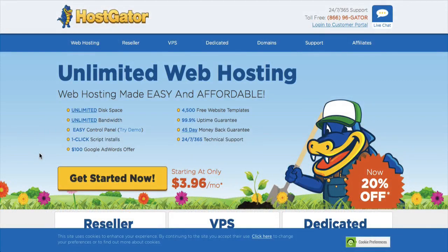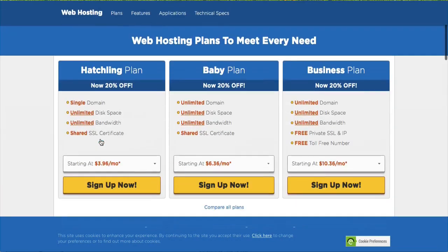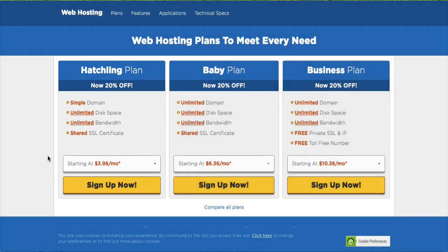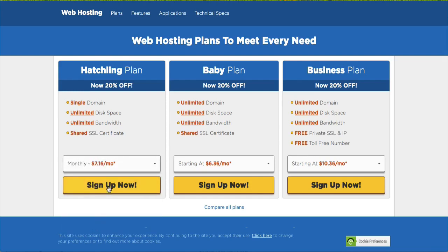Okay, so what you want to do is click on Get Started Now in the middle of the page. Then select Choose a Plan, and then select the Hatchling plan if you only want one website. But if you're planning on having multiple sites, then I recommend you go with the Baby plan, as this will give you unlimited domains. So from the drop down, select monthly if you don't want to get locked into anything, and then click on Order Now.